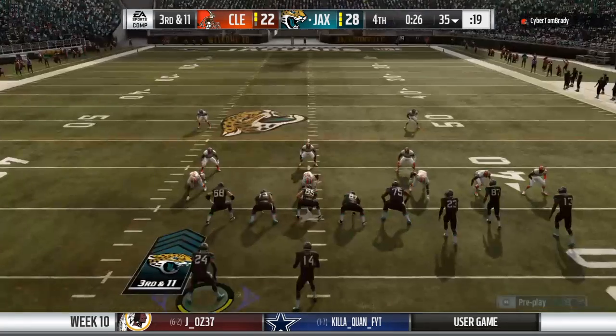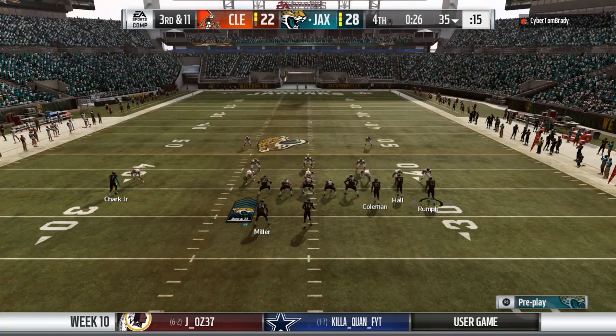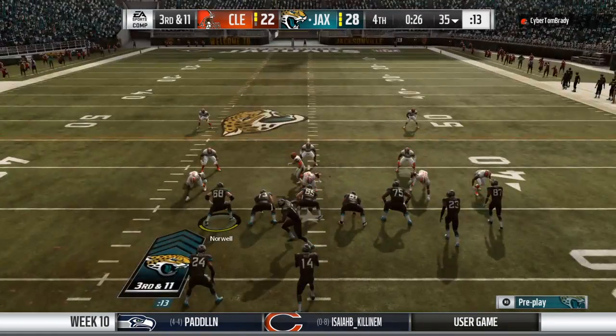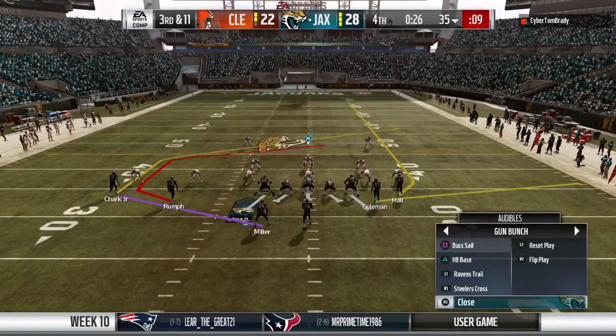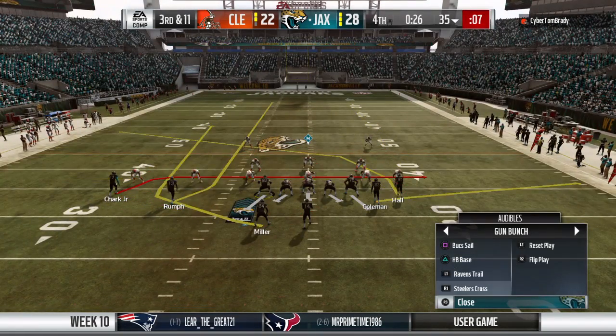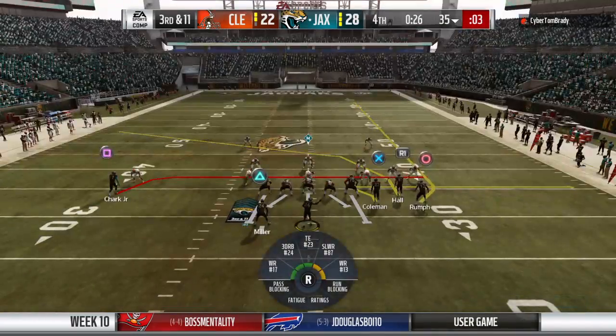Gone! Gone! Gone! Gone! Gone! Gone! Gone! Gone! Watch him now, Barney! Barney! Gone! Gone! Gone! Gone!